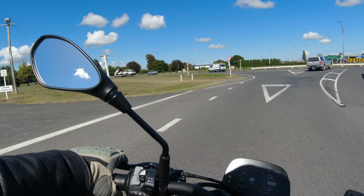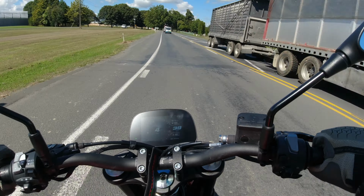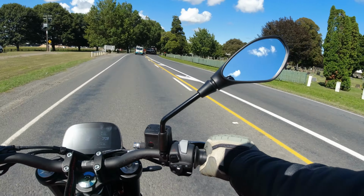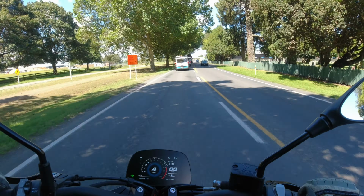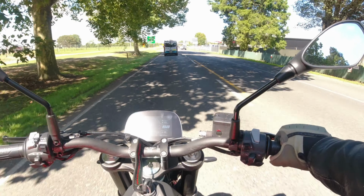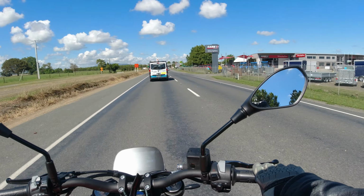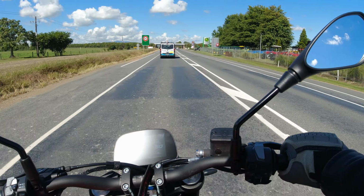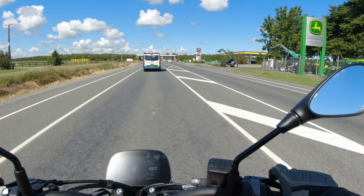And I know I'm a cheap ass at heart, but I definitely think that this bike is not cheap and nasty. It's got some really nice quality components to it. You've got your Brembo brakes, you've got your adjustable suspension front and back, Pirelli Angel GT tyres. Wheel sizing is an 18 front, 17 rear, just in case you're wondering. And it's quite a lovely bike once you get used to it.